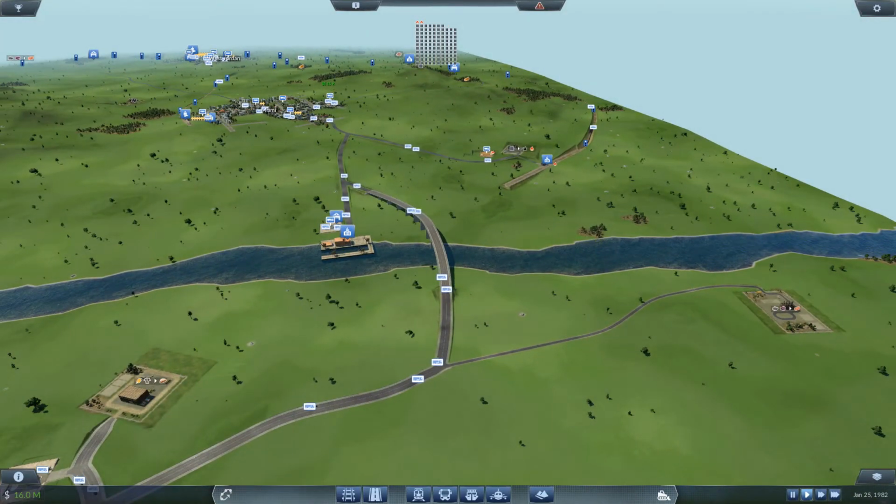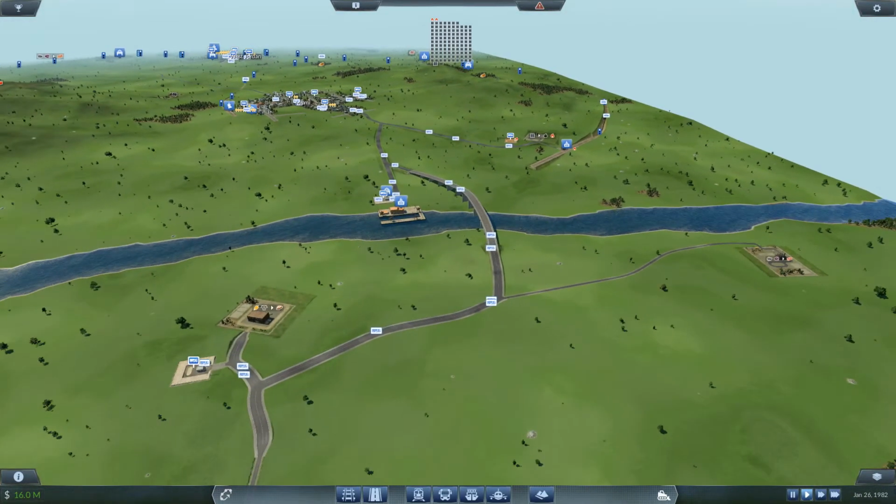You can also see that I've built a bridge going over the water, and that's going over to this goods manufacturing plant, which then has a truck stop. Obviously, you need one so it can make food, and that comes back over the bridge. It comes back to here to ship down to the river, and also goes into Miami as well.